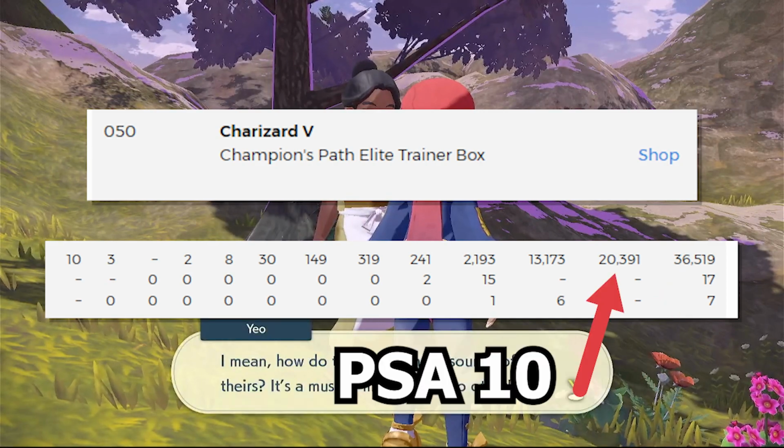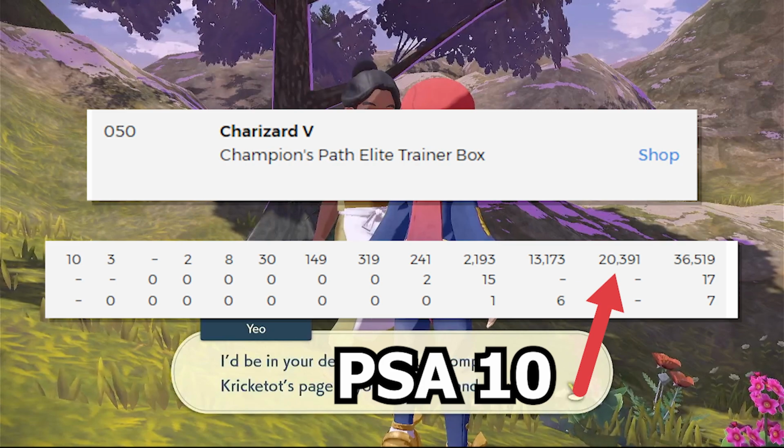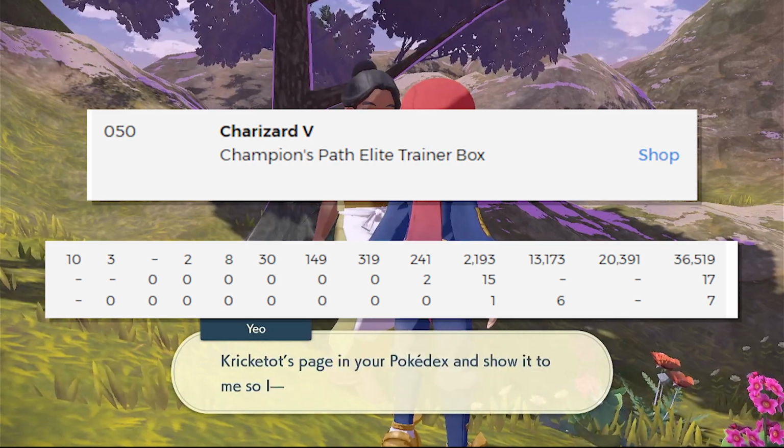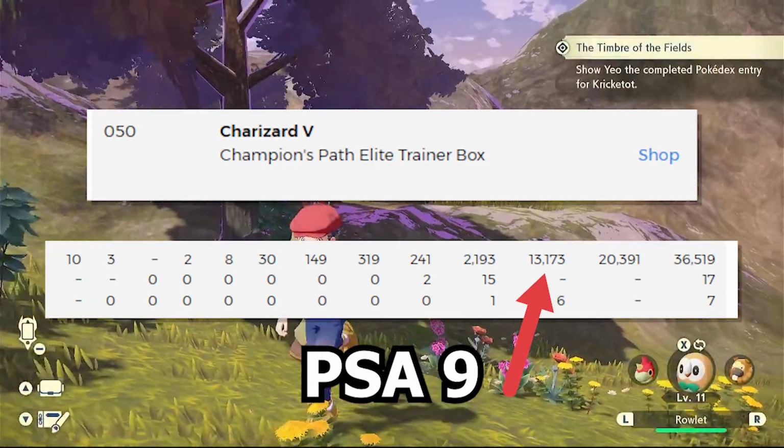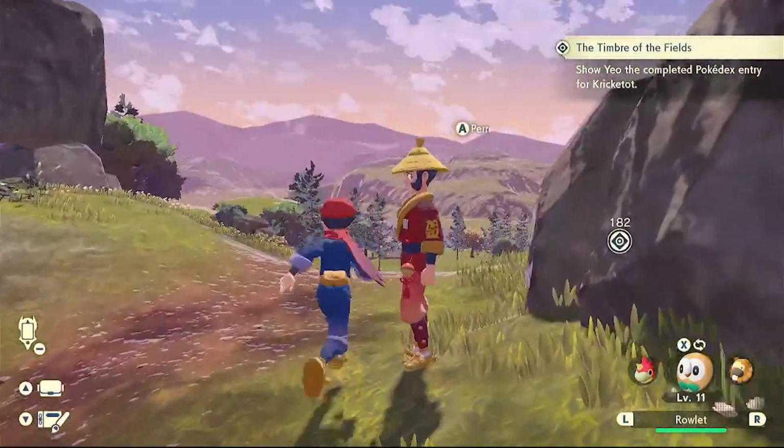The number right next to it, the 20,390 copies, that is for the amount of 10s, and the number next to it is the amount of 9s. So they've graded 13,173 9s at the moment of this video.